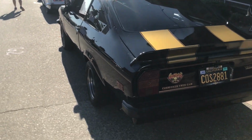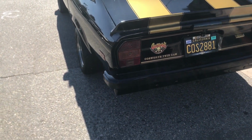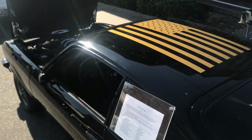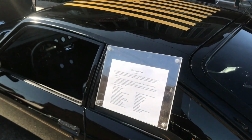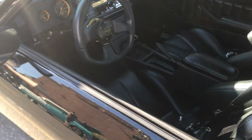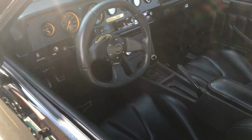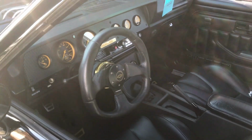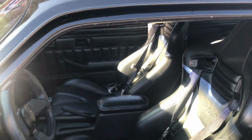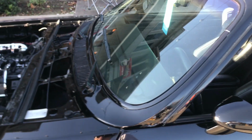Here is a Vega Cosworth that is just one of the rarest vehicles you're going to probably see. Love this car. This guy's done some amazing stuff. This is a '76 Vega Cosworth. The rarity of this vehicle, these were done in the factory. Actually, at the shop at Cosworth and modified, but he's got bronze seats in it. I mean, he's just done a beautiful job with this vehicle.